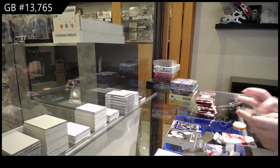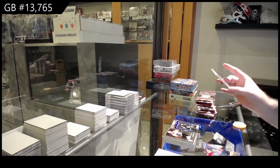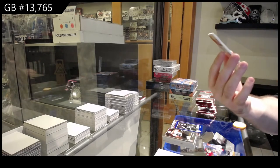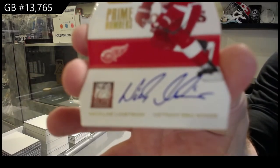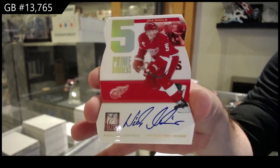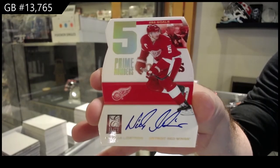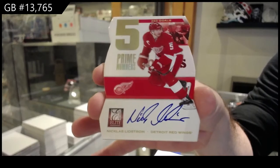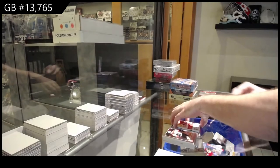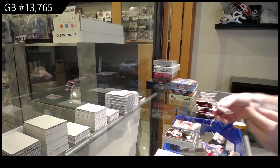Ooh, very nice. Prime Numbers autograph to 253, Nicholas Lidstrom. Nicky Lidstrom auto. I can't remember how those worked. Does anyone remind me how that one worked? What's that one actually out of?